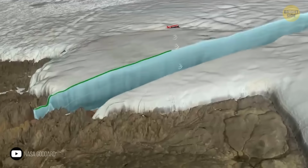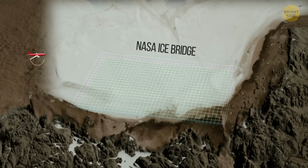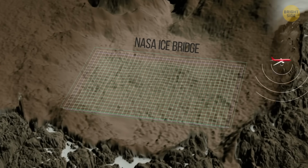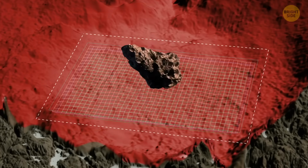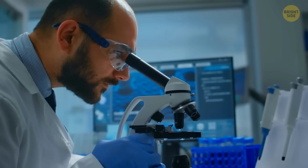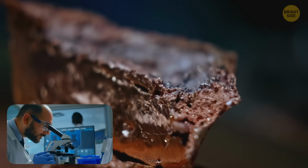And now let's get back to the hole scientists found in Greenland. When NASA's Ice Bridge program and Germany's Alfred Wegener Institute discovered it, it seemed they had finally found the reason for the Younger Dryas event. But was it really an asteroid that created that impressive pit and caused temperatures to drop all over the Northern Hemisphere? To test this theory, the researchers needed quartz.